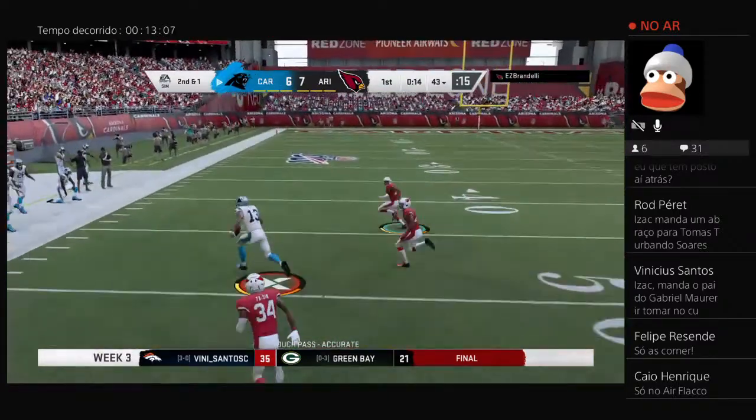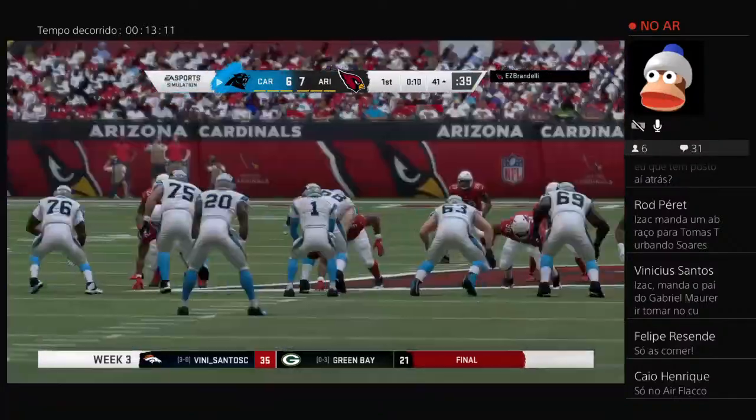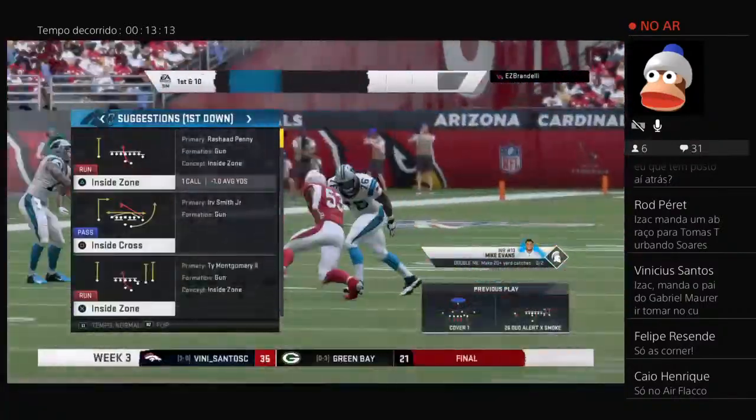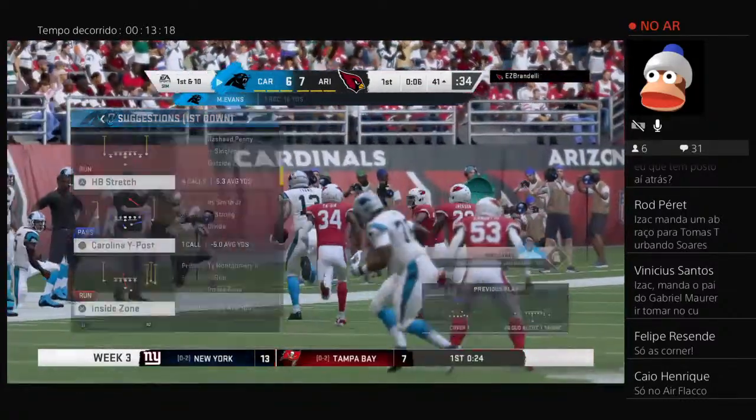And this is caught by Evans. And they're well past midfield, just a yard or 2 shy of the 40. It's a Carolina 1st down on a gain of 16. 1st down, Carolina.